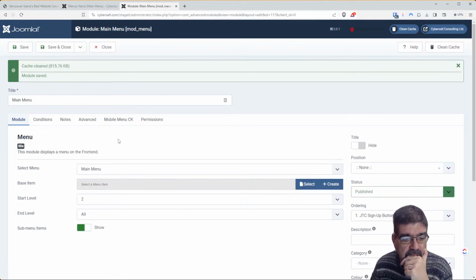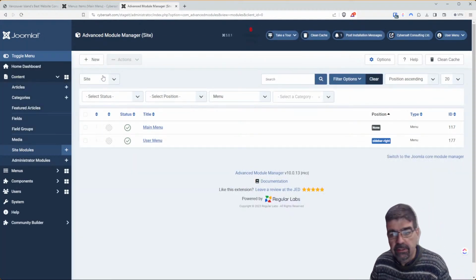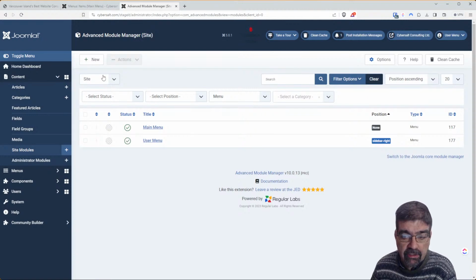So let me just try this. This is why, partly, I mean, this is why I just don't sit down and do fiddly stuff on my own site till I need to learn it for someone else's.